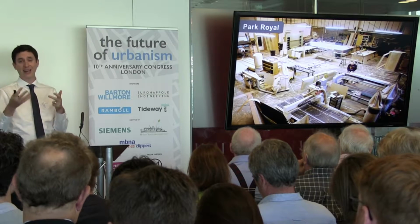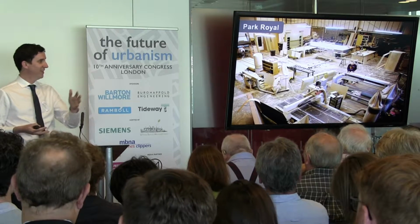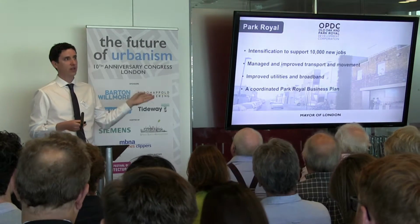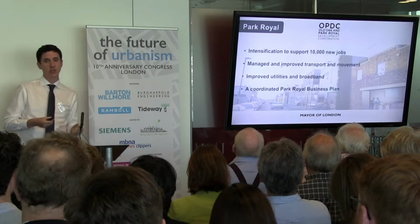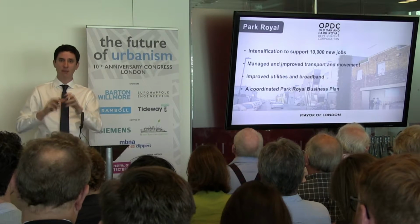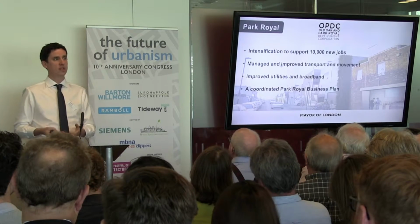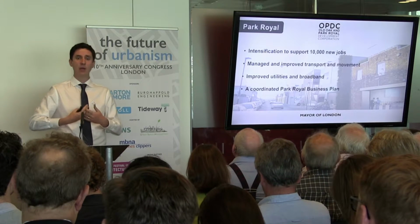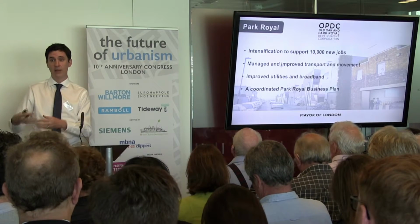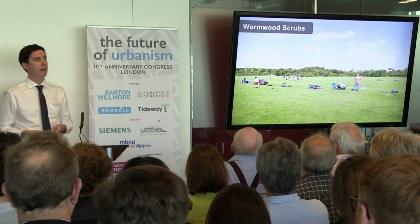Also known as London's kitchen, 500,000 sushi rolls a week are made in Park Royal. I've touched on why we wanted to include it. There's an opportunity to intensify here. How do we work with the big logistics firms to factor in smaller micro business space or maker space alongside that? How do we improve the transport network and deliver utilities and help Park Royal? We've been doing a lot of work helping to establish a Park Royal business group, and subsequently funding the development of a business plan to help them think carefully about how change will happen.